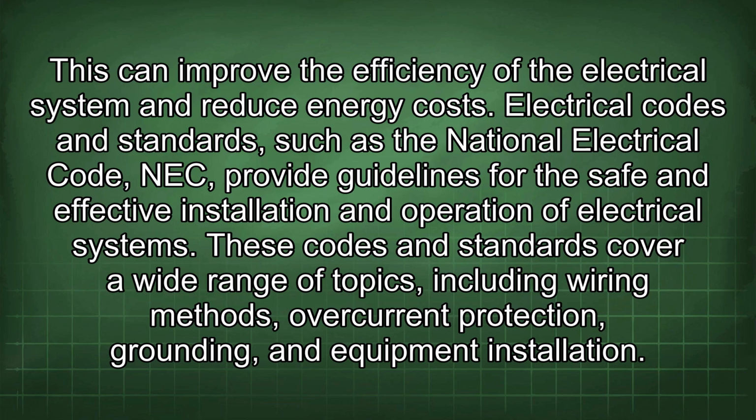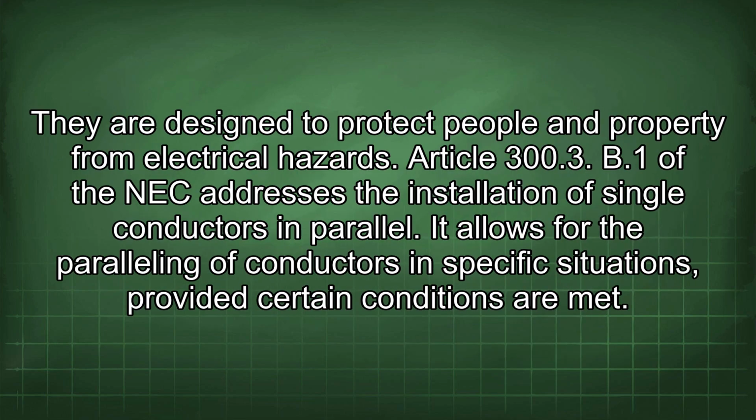Electrical codes and standards, such as the National Electrical Code (NEC), provide guidelines for the safe and effective installation and operation of electrical systems. These codes and standards cover a wide range of topics, including wiring methods, overcurrent protection, grounding, and equipment installation. They are designed to protect people and property from electrical hazards.